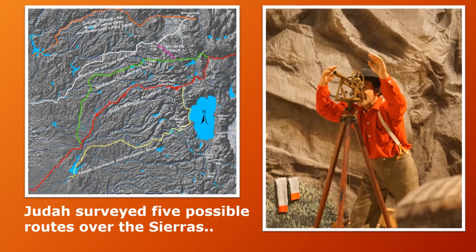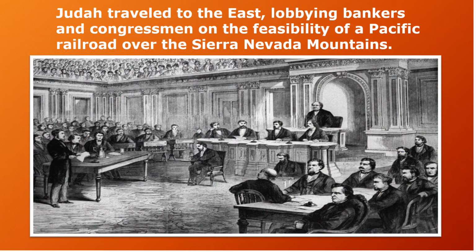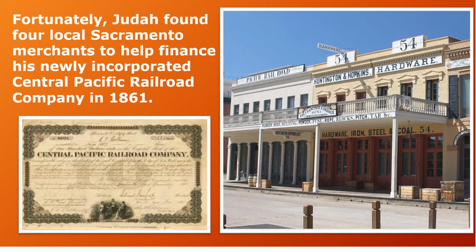Judah surveyed five possible routes over the Sierras. Judah traveled to the east lobbying bankers and congressmen on the feasibility of a Pacific Railroad over the Sierra Nevada Mountains. Fortunately, Judah found four local Sacramento merchants to help finance his newly incorporated Central Pacific Railroad Company in 1861.